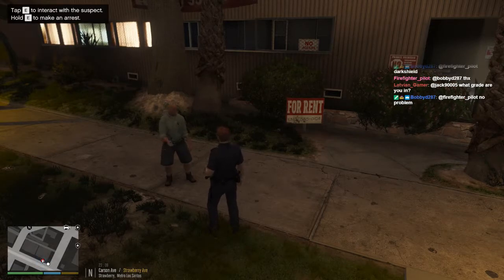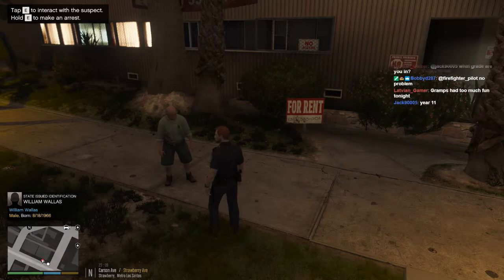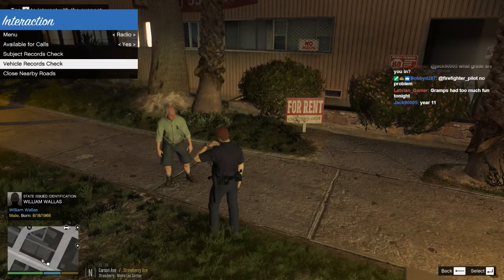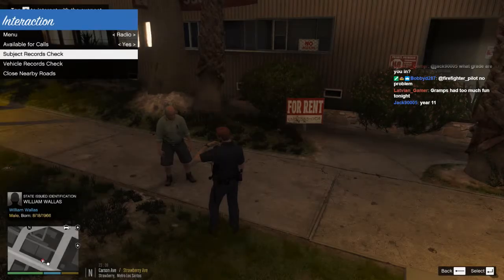What we're gonna do, we're gonna check his ID. We're gonna see if he's wanted for anything. If he's not, I think I'm just gonna give him a taxi ride home. I just don't want him walking out in the middle of the street. So we got a William Wallace here. Okay.